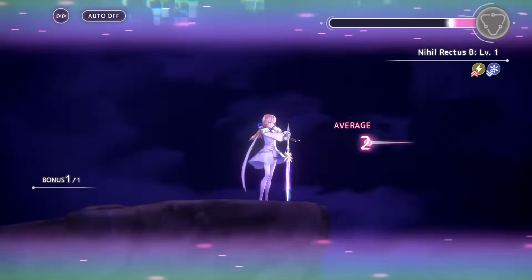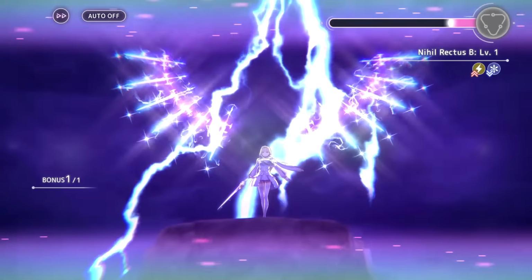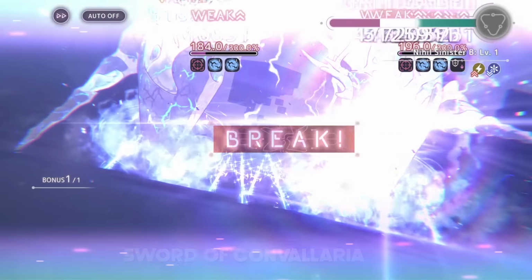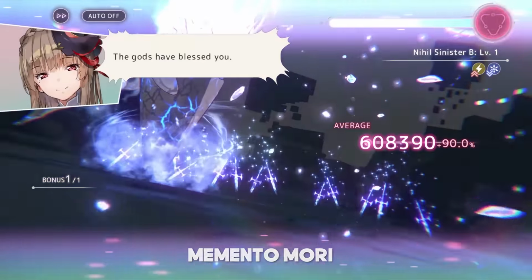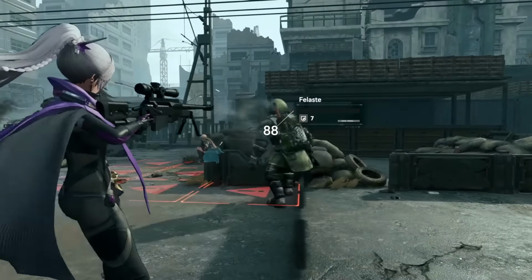Alright, so that's all the money I've donated to the gacha gods. I've tried out some other gachas this year too, but I didn't spend money on them. This includes Sword of Convallaria, Zenless Zone Zero, Memento Mori, Counterside, Wizardry, and Girls Frontline 2. Did you think that was a lot or just completely healthy?